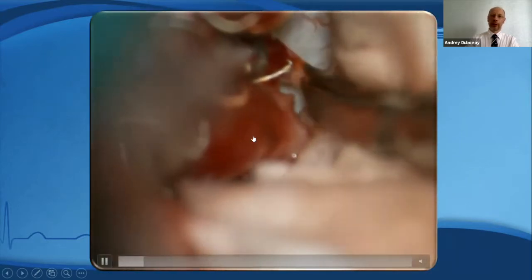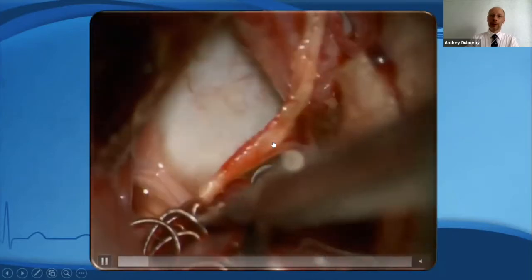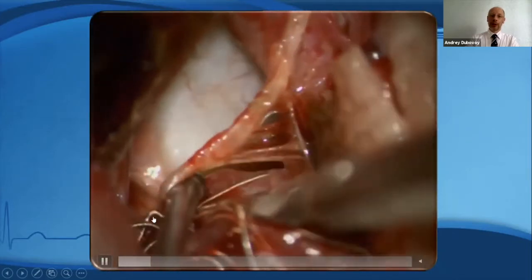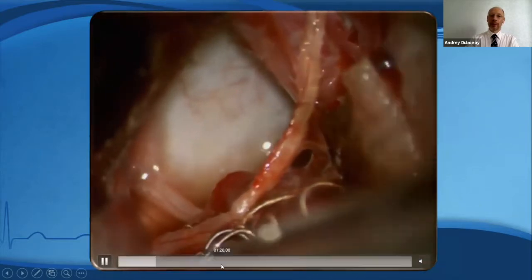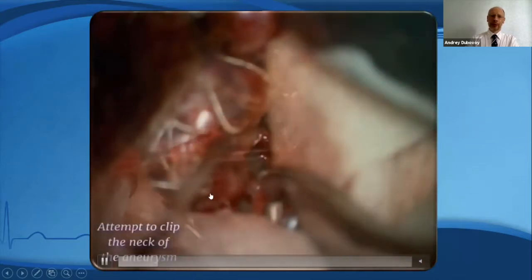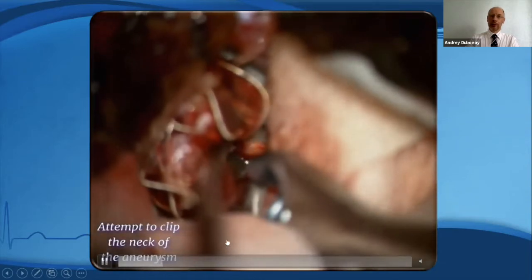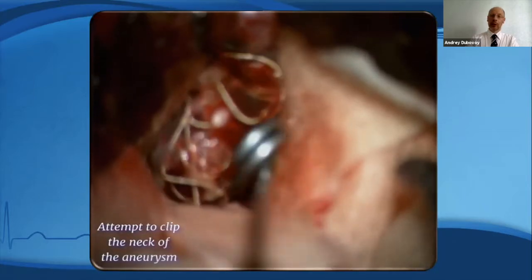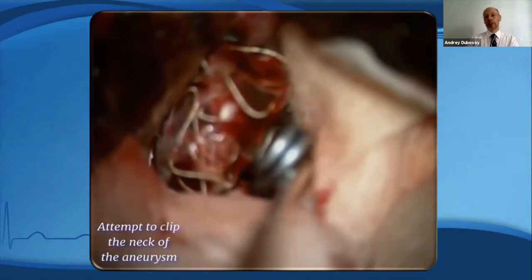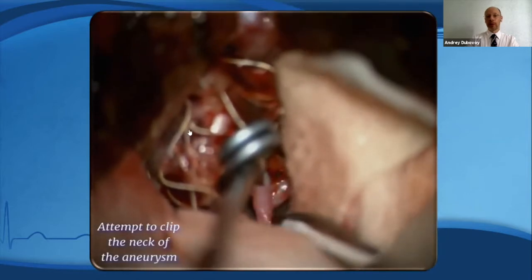Very strong adhesions between medulla and aneurysm. You can see the coils outside the aneurysm, detaching the 11th nerve. And try to clip the neck of the aneurysm. But after clipping, I check the outflow. And the PICA outflow is very, very bad, very, very low.